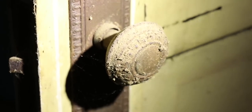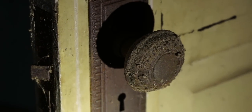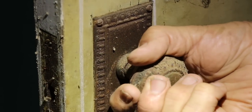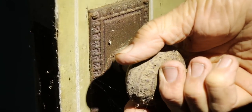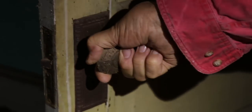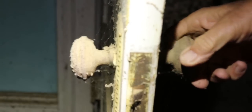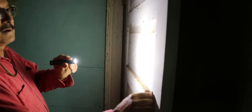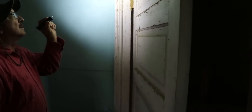Well, look at this doorknob over here, Robert. This one is nice, too. Is that the same pattern we saw on the other side? Yeah, I think it is, isn't it? Maybe that one too. Another solid door. Good door. Glass missing out up there on that transit.